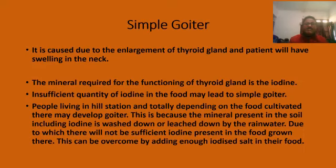Simple goiter. It is caused due to the enlargement of thyroid gland and the patient will have swelling in the neck. The mineral required for the functioning of thyroid gland is iodine. Insufficient quantity of iodine in the food may lead to simple goiter. People living in hill stations and totally depending on the food cultivated there may develop goiter. This is because the minerals present in the soil, including iodine, are washed down or leached down by the rainwater, due to which there will not be sufficient iodine present in the food grown there. This can be overcome by adding enough iodized salt in their food.